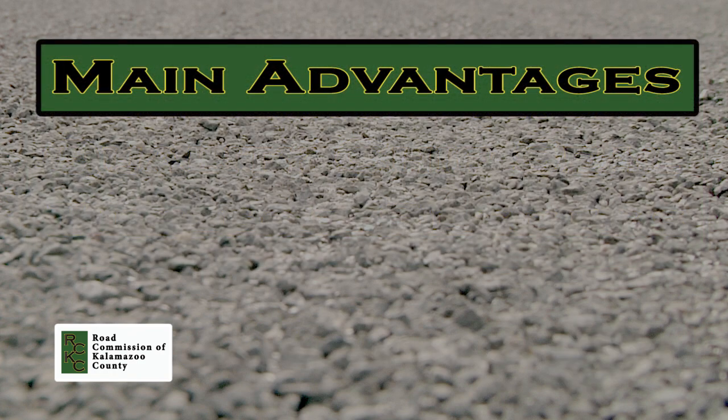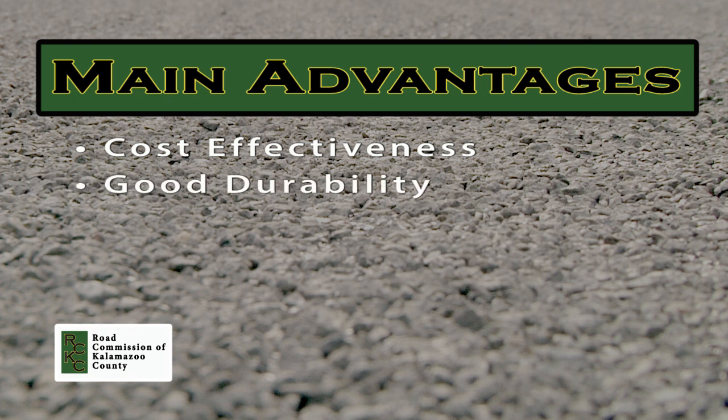The main advantages of chip seals include cost effectiveness. Chip seals are cost effective when properly placed on the right type of pavement. Good durability. By using durable aggregates and quality construction practices, chip seals wear well and can have long service lives.